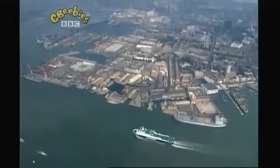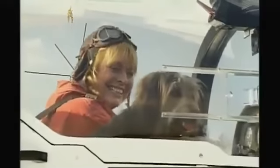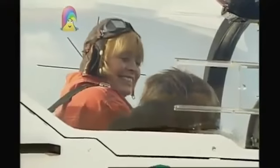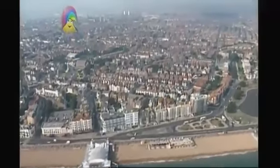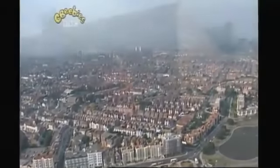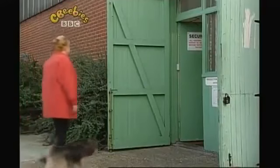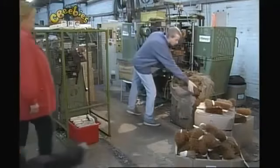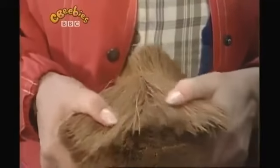On the way, we flew over the seaside and saw lots of boats. Soon we arrived at a factory where they make all sorts of brushes and brooms. Hello. I found some coconut fibres. They'd come all the way from India.